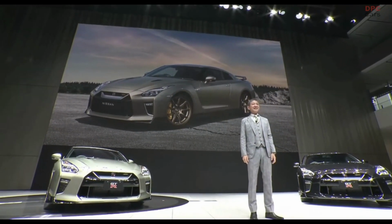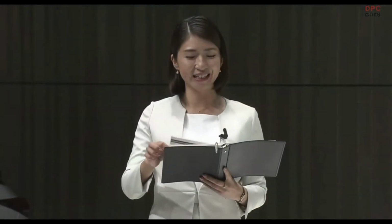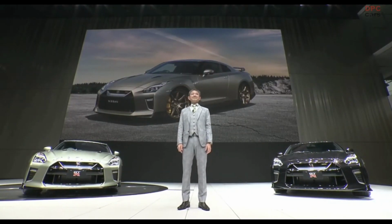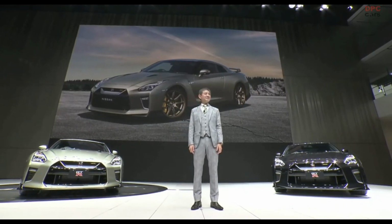Okay, thank you, Tamura-san. Well, I would like to invite the two gentlemen to the floor. And Tamura-san, these cars on the stage, T-spec. This name is named T-spec. According to rumor, I heard that the T is for Tamura-san. I heard that the name T-spec comes from your name, Tamura-san.